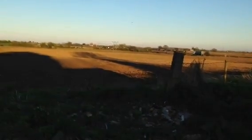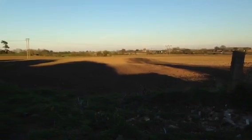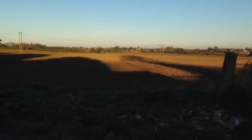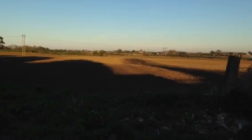So looking out over the fields, I think they put beans or peas in here this year. I'm not sure. We'll wait and see. Might get some gleaning in.